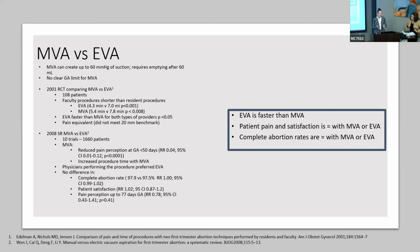There's no clear gestational limit for MVA. For electric vacuum aspirator, the cannula will go up to 16, which is about 16 weeks gestation. But most clinicians for an MVA will use it at 9 weeks or less. And that's primarily just because beyond that, you're refilling that canister more than once, which just takes more time.